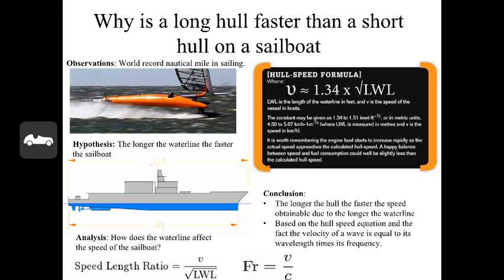So to do this calculation, we start with the Froude number. And just a refresher, the Froude number is used to determine the resistance of a partially submerged object moving through the water. And the V is the characteristic velocity of the boat in this instance, and the C is the characteristic velocity of the water wave it creates as it moves through the water. Now, through some derivation using the Froude number, the speed to length ratio is calculated. And once we have this derived and calculated, in most practical cases, the speed to length ratio will be 1.34.